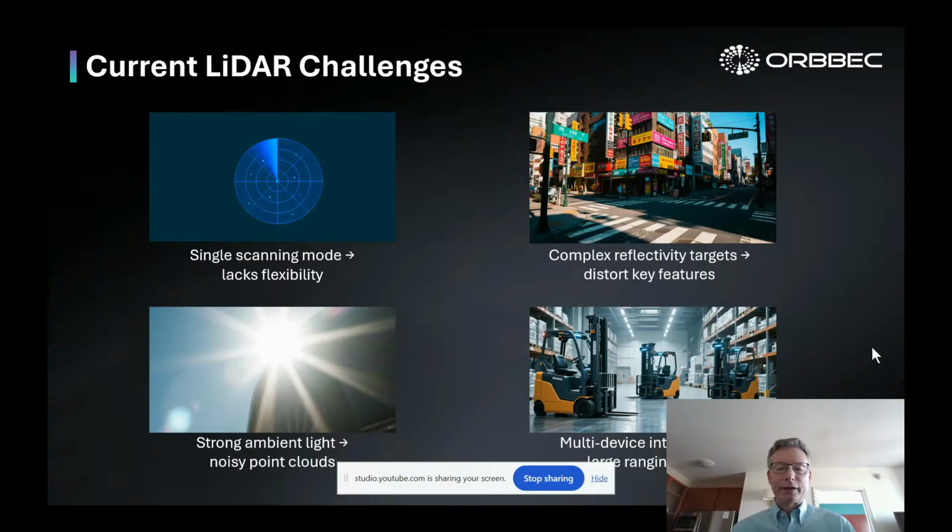Another challenge is that in complex reflectivity environments, such as this street scene here, you've got varying degrees of reflectivity from black, low reflective objects to bright white and yellow reflective objects. Current sensors often produce inaccurate or distorted data around those features. They can't distinguish well between the different reflectivity levels in a single scene. So that can cause errors in your data stream.